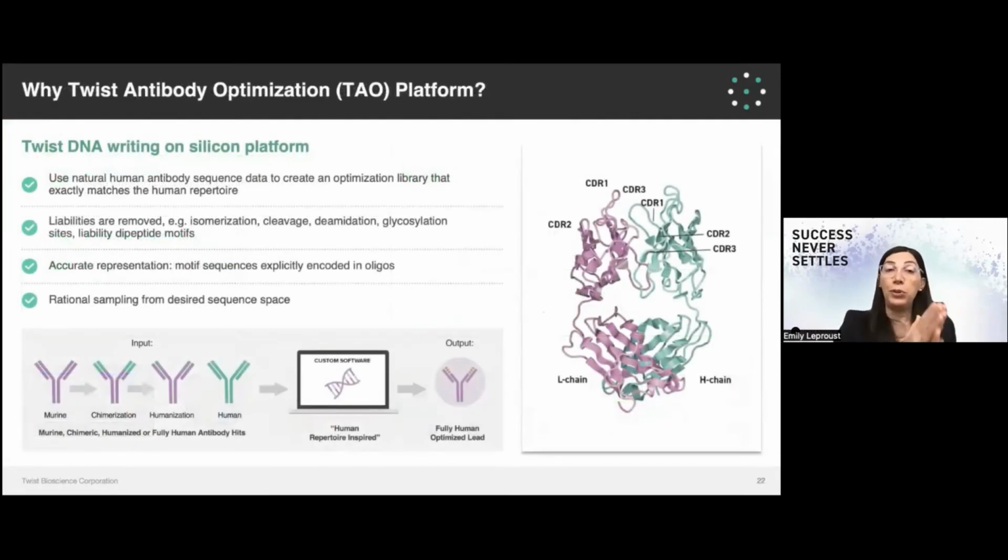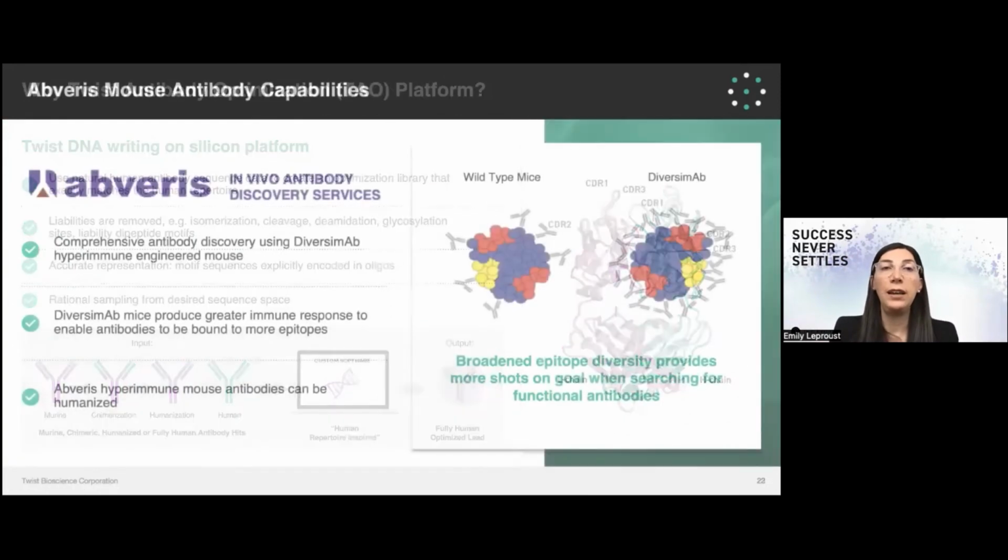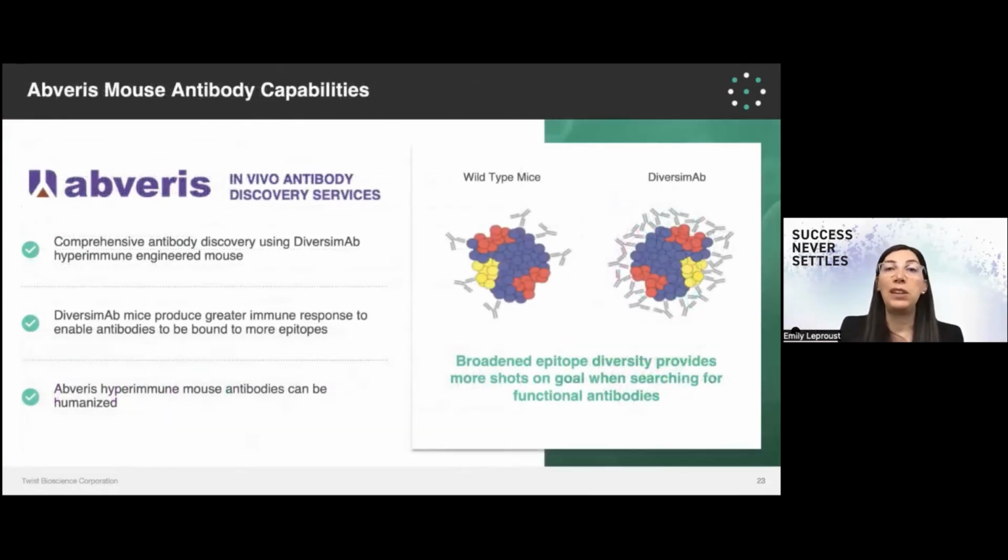So now, at this point, we have a hit. We have an antibody that is pretty good. And so the next step is to do optimization. And so there we do the same thing. We start from an input, and then we use the software to create more mutants. So from the few winners, we recreate billions of mutants that are again fully human derived. Then we synthesize them, go through the panning, and after a second round, you end up with a fully human and optimized lead. In addition to that, we now have the Abveris mouse capabilities at Twist.